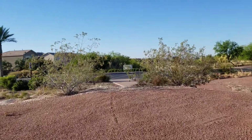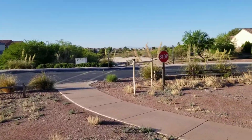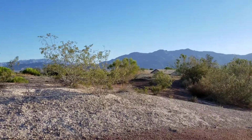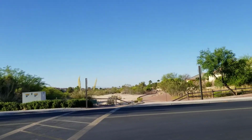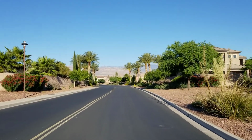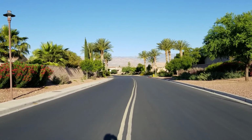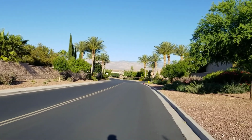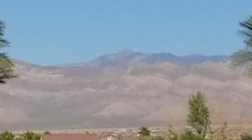Okay, you'll recognize this spot. This is actually across this street is where we began. We've now made the full circle. There you can see Gas Peak, and then here's a great view of the Mount Charleston Wilderness straight through the trees up here. Griffith Peak there. Let's see, let's get a good look at it. There you go, Griffith Peak.